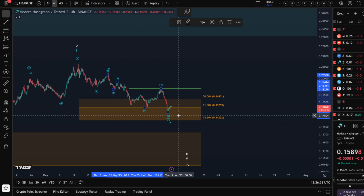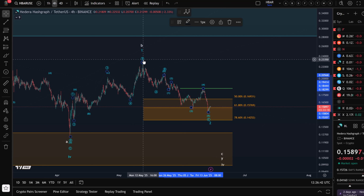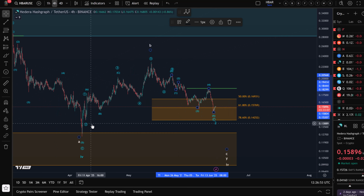There hasn't been any impulse. There's been a 5-wave move up, which we label as a diagonal, and no impulse since the pullback started from the May high. So the next support is at 14.2 cents. Below that, we're entering no man's land, and probabilities for a successful upside reversal will reduce significantly, at least in this 1-2 setup.